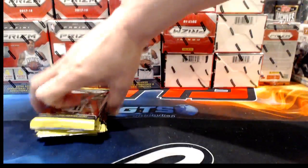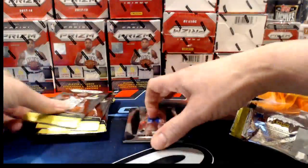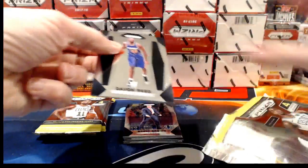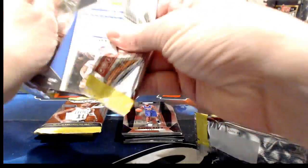All right, so as I said just a moment ago, what we can expect to find in here, one hit, it's generally going to be a jersey. It's typically not going to be an autograph. We may get lucky and find an autograph, but most of the time the hits in here are the jersey. But of course, the thing that we're interested in are the prisms.